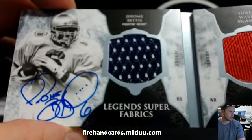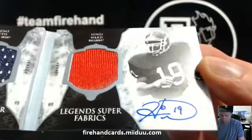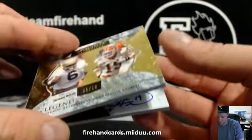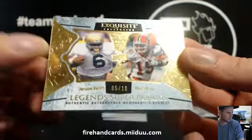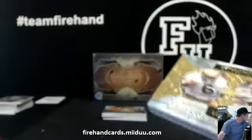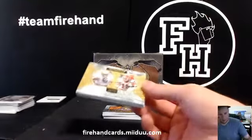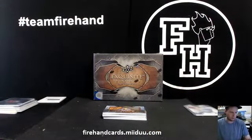There's the bus right there, Jerome Bettis. Hines Ward over there. Georgia Bulldogs and Notre Dame Fighting Irish. 5 out of 10 on that one. 5 out of 10. All right, there you go, Henry. I'm just going to put this all in one bundle for you.